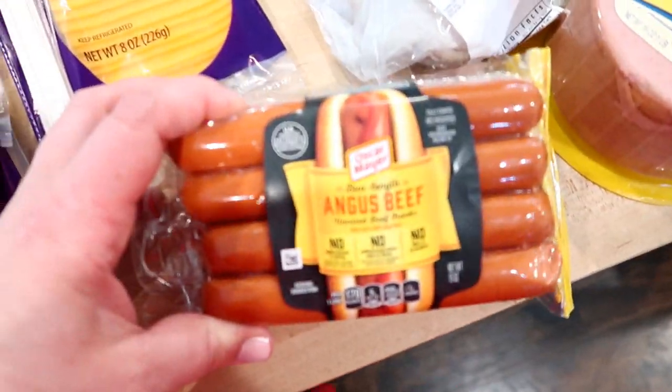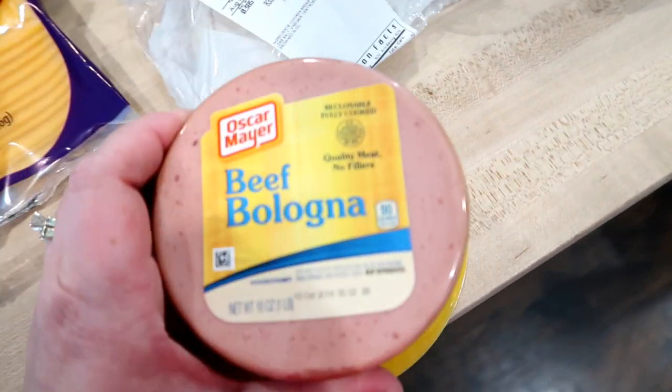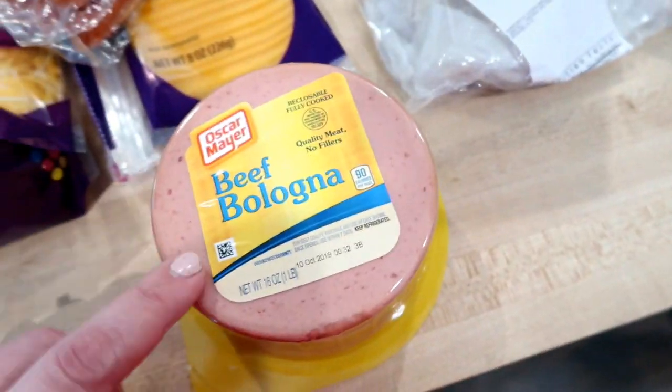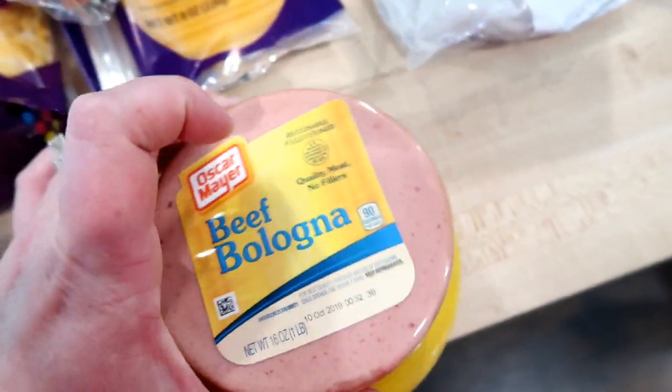I grabbed some hot dogs to keep in the refrigerator just for a quick meal. Some bologna. I haven't bought bologna in a while, but I think we all like bologna sandwiches. So I grabbed just a package of the Oscar Mayer beef bologna. And then this was pre-sliced in the deli section.